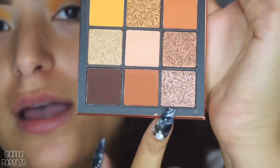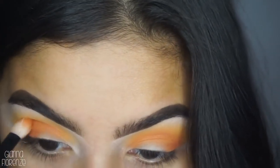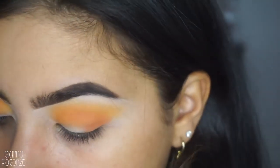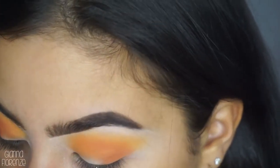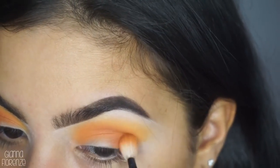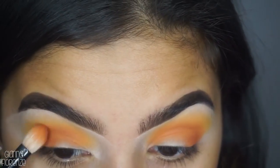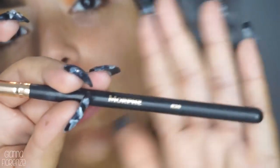I'm gonna go in with this terracotta color. Same brush, and kind of do the same motions. Go back and forth and just kind of darken things. I was going to do a halo, but I actually think I'm going to do a half halo deal, if that makes sense. I actually don't even need this color as much as I thought I would. It is gorgeous though.